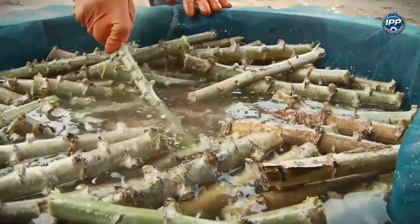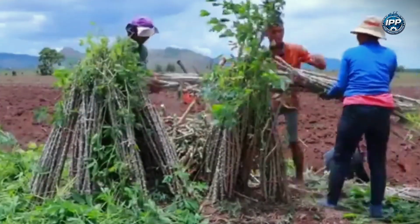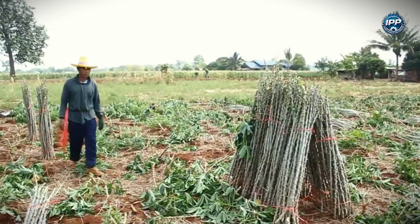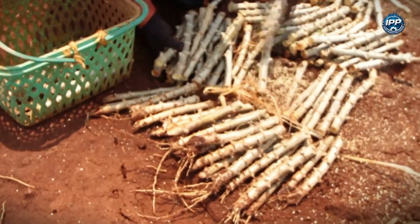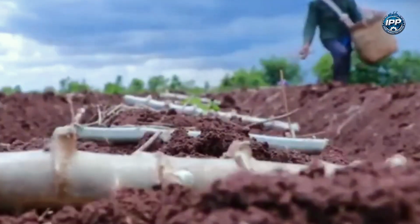Treating the cuttings and modern irrigation systems. Before being planted in the fields, the cassava cuttings must go through an extremely important treatment process designed to improve their survival rate and promote stronger growth. Each bundle of cuttings is carefully soaked in a special solution containing rooting stimulants and antifungal agents, creating a kind of protective armor for the young plants during their very first days of life.